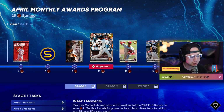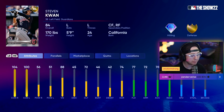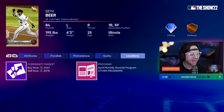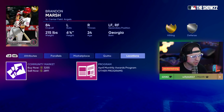They've been dipping down to 2,200, holding pretty steady at 2,600. Hunter Green's around that 3,100 mark, moving up a little bit actually. 2,700 for Stephen Kwan, pretty much in line with where he's been, and 2,000 for Seth Beer, again in line with where he's been. That's a pretty solid trend as well with these third guys.